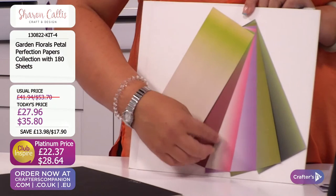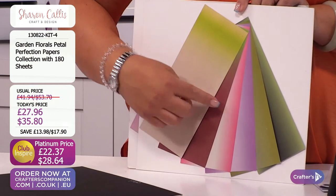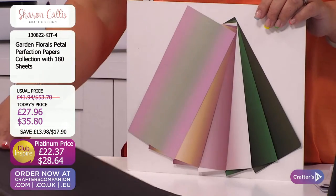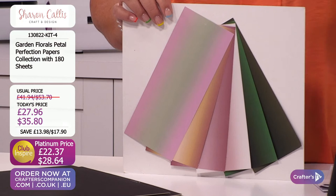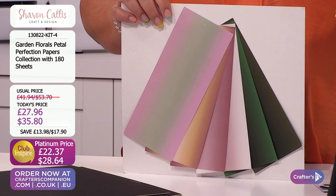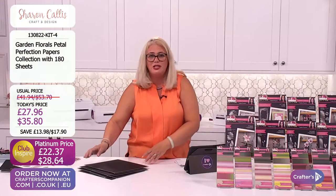If you see around here, you can see you've got lighter parts inside the middle of the paper in order to get that really lifelike feel to all those flowers that you're going to be making. And this final one with the greens and the pinks as well. So this is 180 sheets you're getting all together.